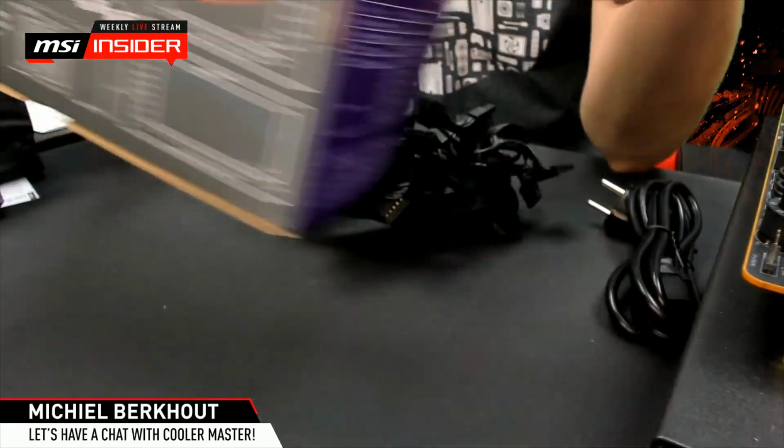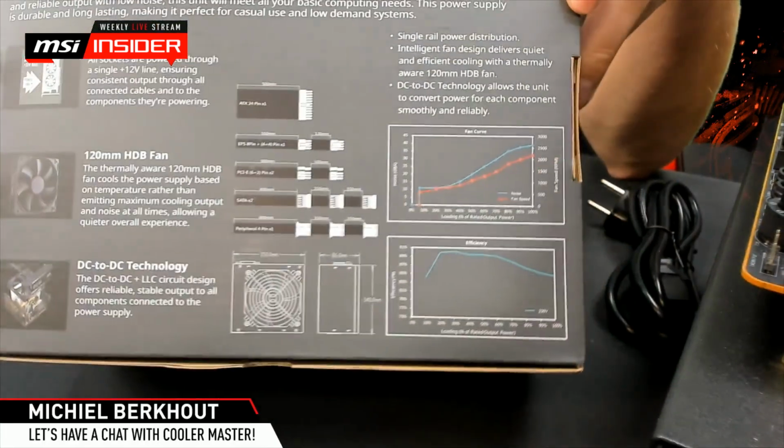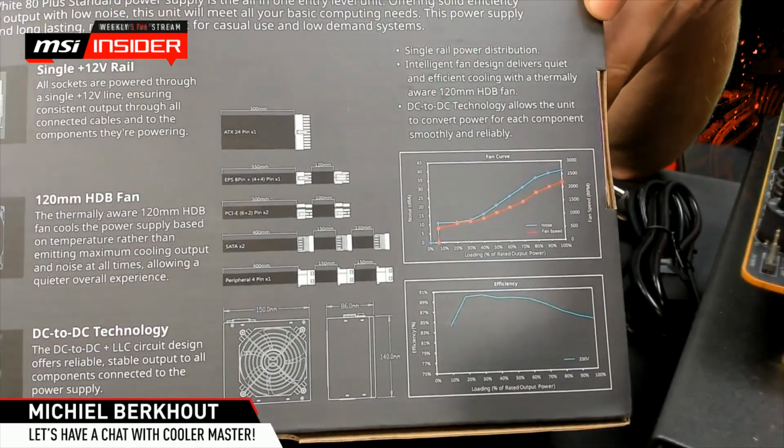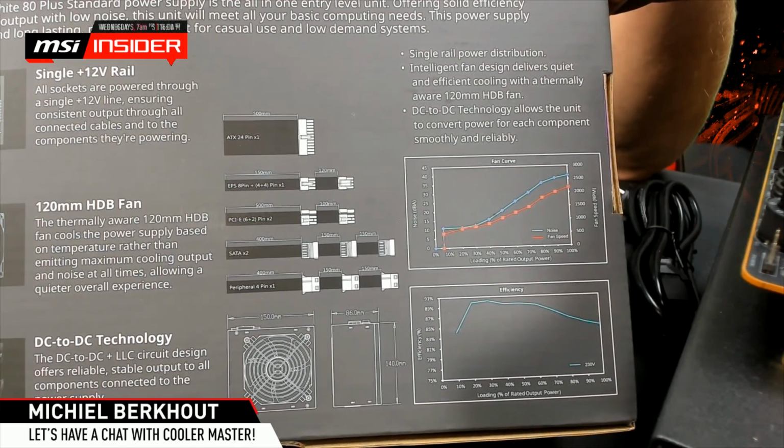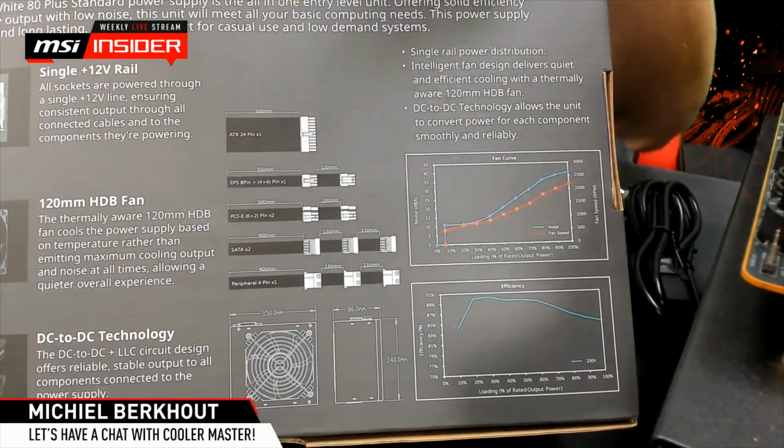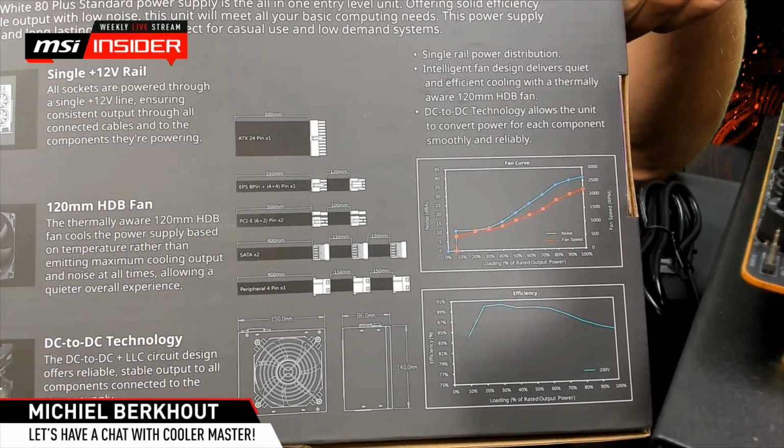I think this one says 2. Yeah, so you have 2 times SATA. This is the 750 model. I think it's good to show that on the packaging too, because that's something we also checked. Sometimes we got feedback that you can't really see all the cables that come with each PSU. So in our new packaging, we will always make sure that this is visible on the packaging as well.